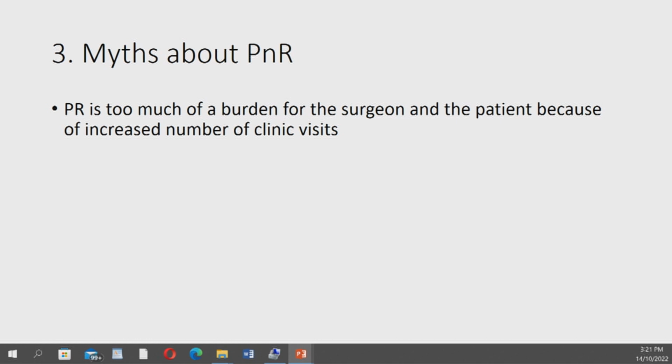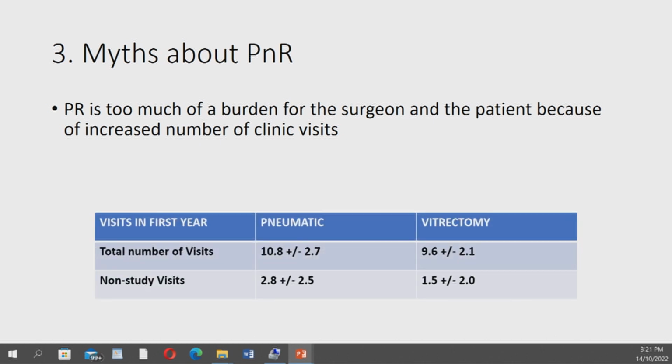So myth number 3, if you say that the patient has to come in for the injection, then they come in for the laser. And sometimes it's very difficult to do the laser on the second day or third day, and then you have to keep a very close watch on these patients. So is it really improving our clinical flow or reducing the burden? Or is it increasing? If we look into the PIVOT study, there's only 1 day of extra visit in the pneumatic group as compared to the vitrectomy group.